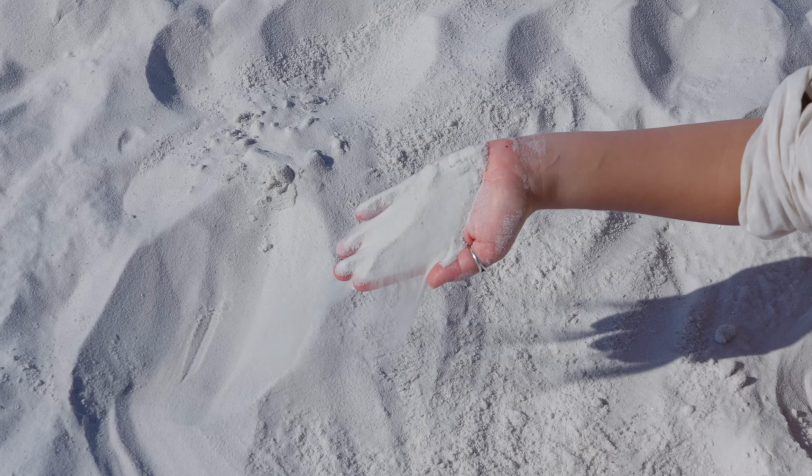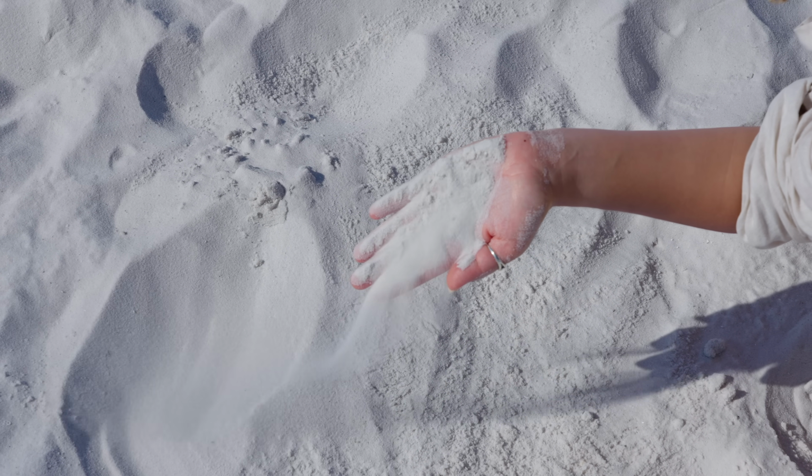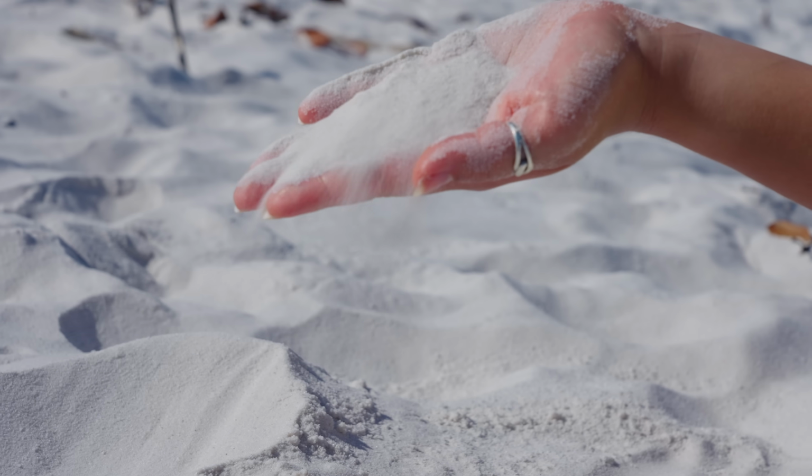It's so high in silica that it doesn't absorb much heat at all. So under an afternoon sun, like we have here today, the sand is actually cool. It doesn't absorb any heat. It doesn't hurt to walk on or anything. It's crazy, you guys. It's like it's made to be paradise.